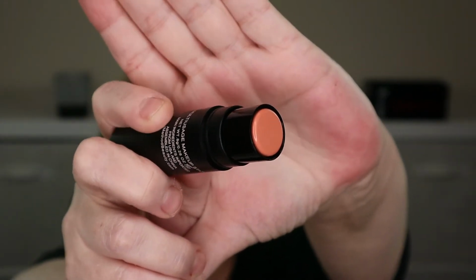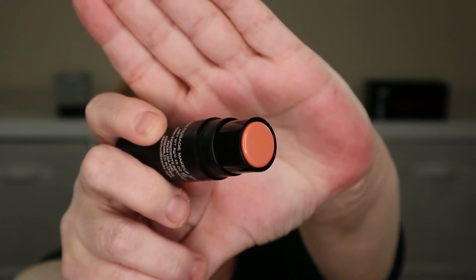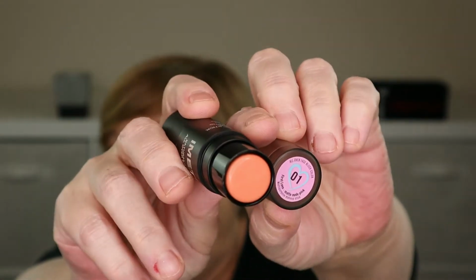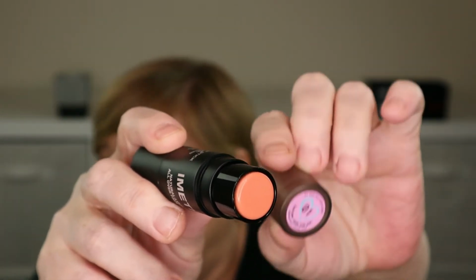It is a peachy tangerine. Let me read the official color. Interesting, the top of the cap looks a different color. This is the 01 First Love Matte Nude Pink. I would argue either there was a mix-up in the cap. This definitely is a peachy, kind of orangey shade. I'm fine with the shade. I'm just questioning if this truly is the 01 Nude Matte Pink.